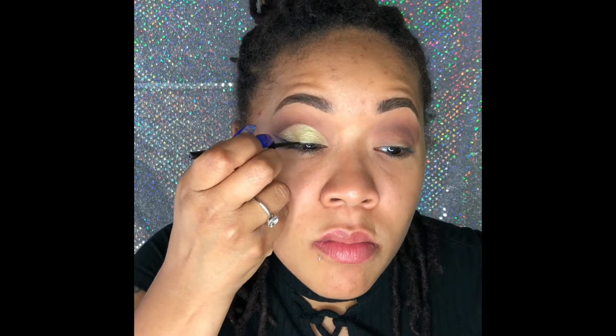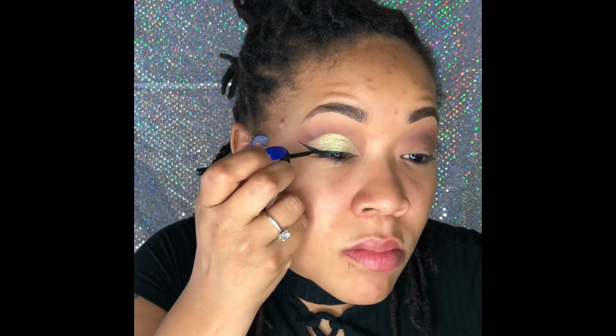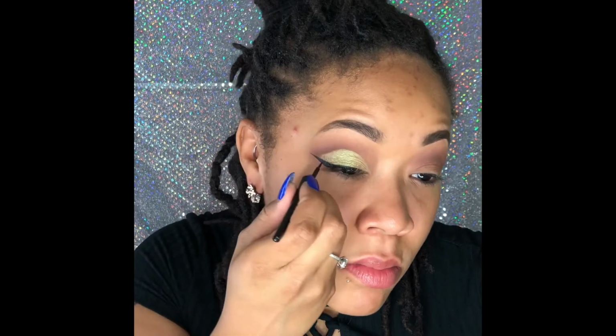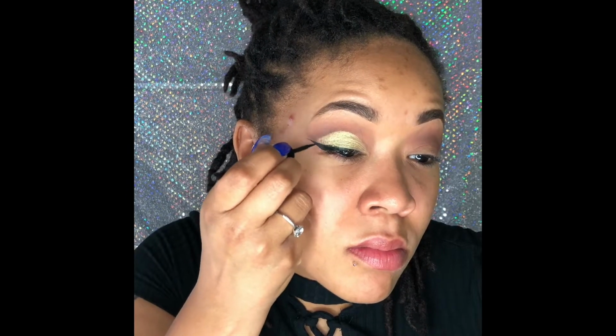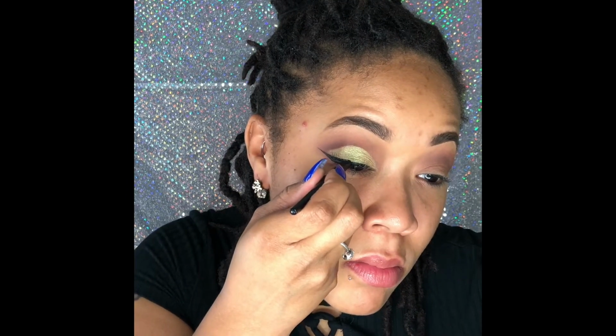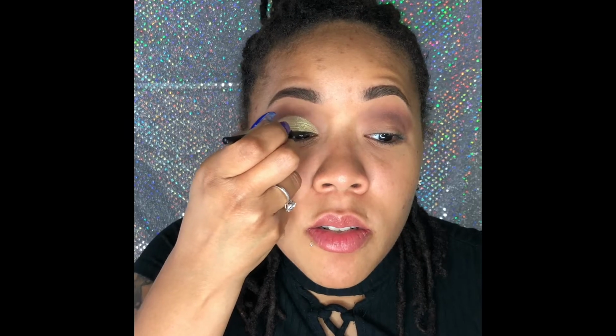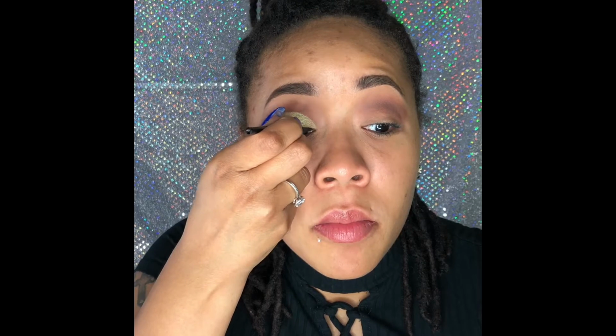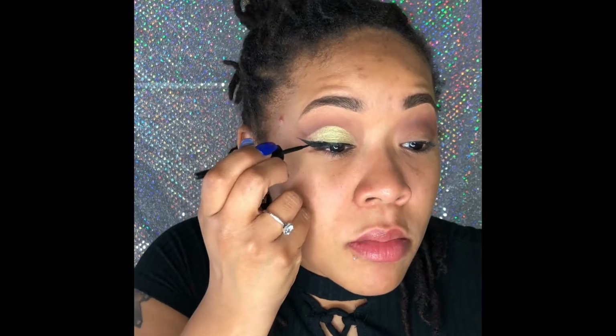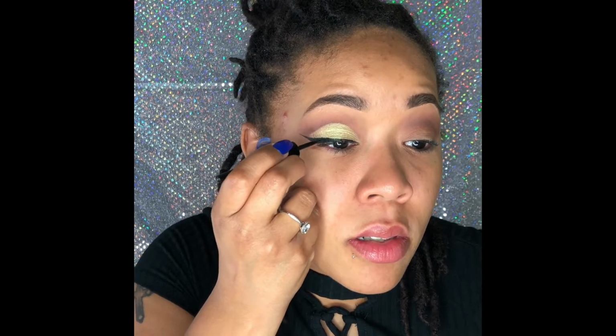And this liquid liner, at first it wasn't easy to use, but once you get used to it and get the hang of it, it will become easier and more user-friendly. It doesn't clump up, but one thing, it kind of dries quick. So you have to move quick with it, or just keep dipping the brush back into the liquid liner and reapplying some more. Then I have to check in the mirror to make sure it's good.